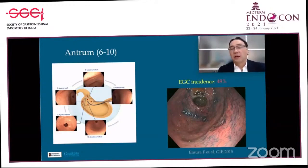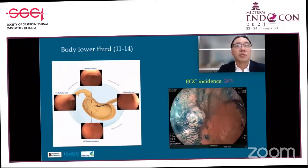If we pull back our scope about 10 centimeters, we'll find the lower third of the gastric body. And again, clockwise photodocumentation is important, starting in the anterior wall, then the lesser curvature, the posterior wall, and the greater curvature. Here there is a lesion in the anterior wall, area number 11. The gastric cancer incidence here in early stage is about 26%.